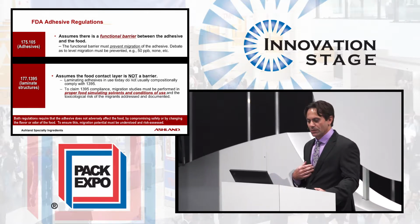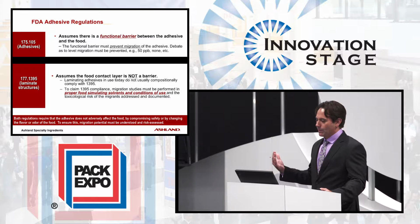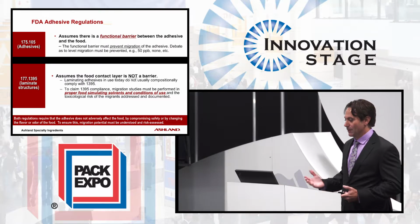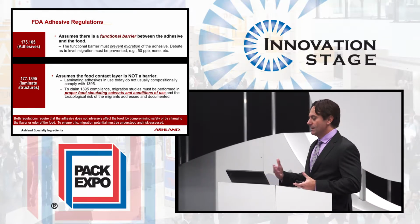The other one that we are concerned about is 177.1395. This is for a laminate structure. This does not assume that the structure acts as a functional barrier, but that the adhesive will actually migrate. The weird thing about this regulation is that the adhesives that are listed in there, for the ones that are used on the market today, don't really compositionally comply. There's a lot of different components in these products now, and none of them are really listed.